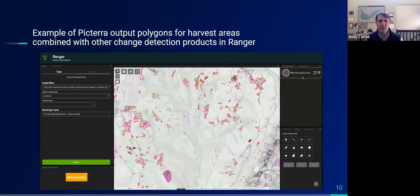Yeah, absolutely. So this is our SaaS product that we built. Again, this is distributed through an ArcGIS or an Esri-based product line, so it works seamlessly for existing customers who have already invested in a GIS. It's that same model of what Picterra does. It's sort of an add-on to the bigger ecosystem. But with Ranger, what we specialize in is quantifying the change detection events. On the top right panel, in this particular screen view, we have 219 monitoring events. Those are the red polygons that were quantified in Picterra after we trained a detector for what a harvested area of forest looks like in this particular region.